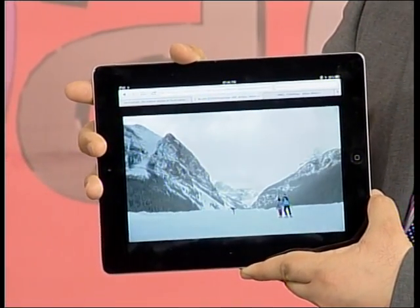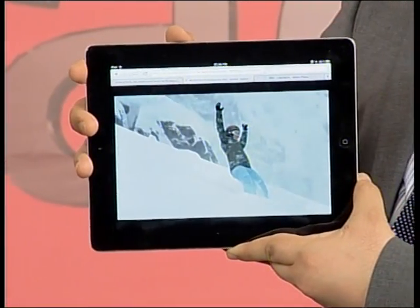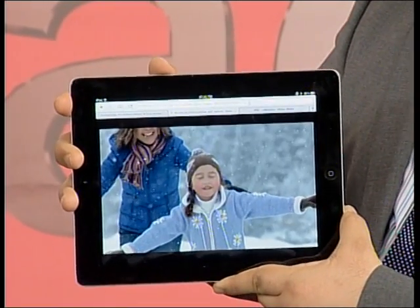Very easy. You can be sat on the train. You can be in the back seat. You can be a passenger in a car. As long as you have Wi-Fi, broadband connectivity, and I think it works through 3G as well. Yeah.